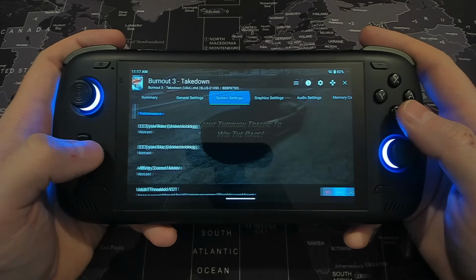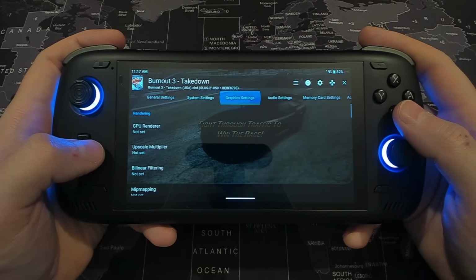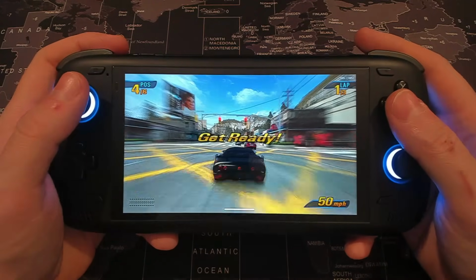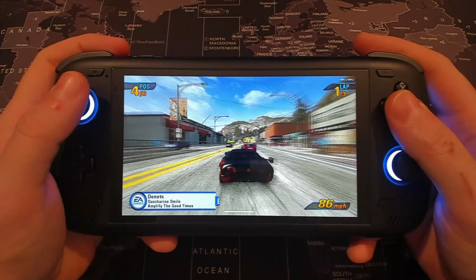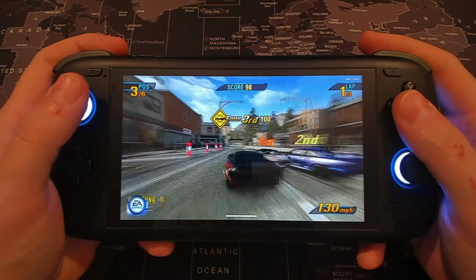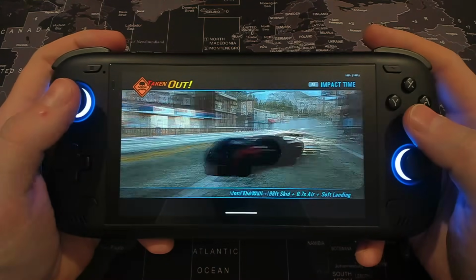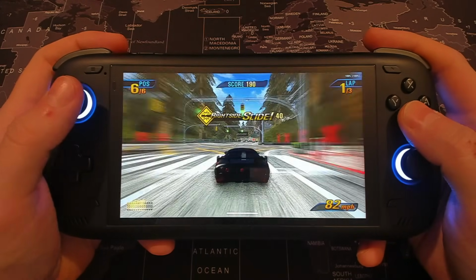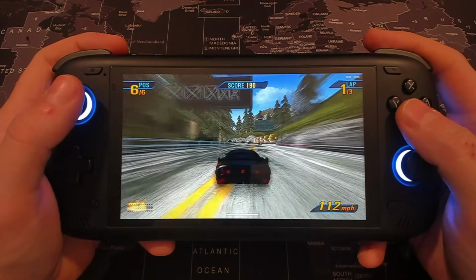That's pretty much it. I'm just jumping into Burnout, and I've left the settings on default, so this is at 4x. Burnout 3 is just notoriously hard to run. This is the first race, and you would always see it dip here, every time, on previous consoles like the Retro Pocket 3 Plus, and even the Odin.